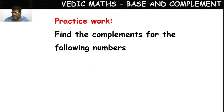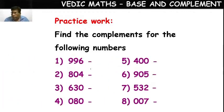I'm giving some practice for children, so you have to do it at home. Find the complements for the following numbers. Whatever concept we have learned up till now, based on that concept, you have to solve these questions. For all these 8 numbers, you have to find the complements. 996, 804, 630.